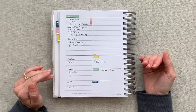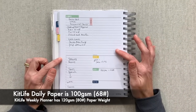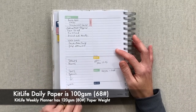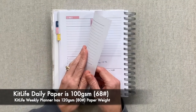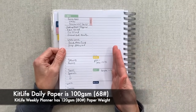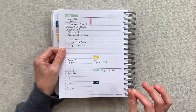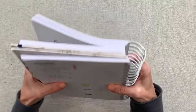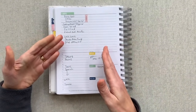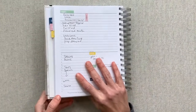The paper in their daily is 100 GSM, which equals 68 pound, which is the Day Designer pound weight. But like I said, all paper feels different. That's amazing when you look at the Day Designer price compared to this price. And the weekly planner from KITLIFE even has 80 pound paper, thicker. Because they put their whole year in one book, they couldn't use that thick of paper in this book. But they have hardcovers, they have bands, amazing quality for the price that it is.